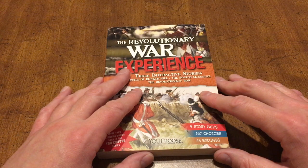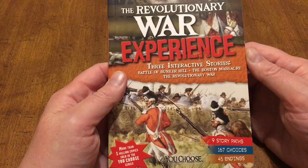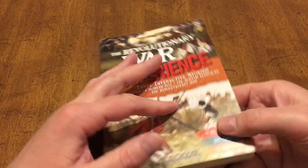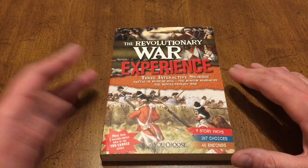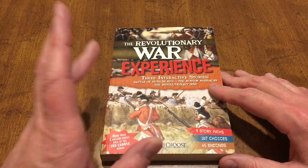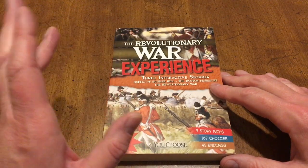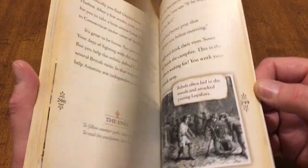But I have run across these You Choose History books, and they are aimed at younger readers, right? They're aimed at young adult readers, I would say 8 to 12, 13 years old. The first one I got was a World War One book, and it was under $4, I think. It was about 100 pages, and it was a really neat little story. So I went and looked at some other ones, and they've got a ton of them.